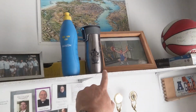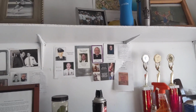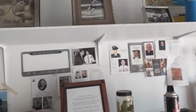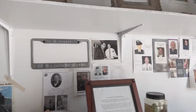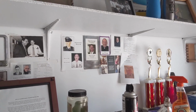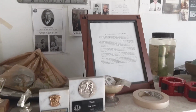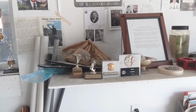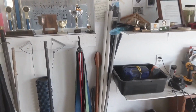This is from my friends in the Green Berets. This is from Sweden. This is my personal little area, very important to me. These are the people who have died in the past few years who really have impacted my life. Agility balls here, some different stuff from back when I was in college. Over here we have all those warm-up pipes.